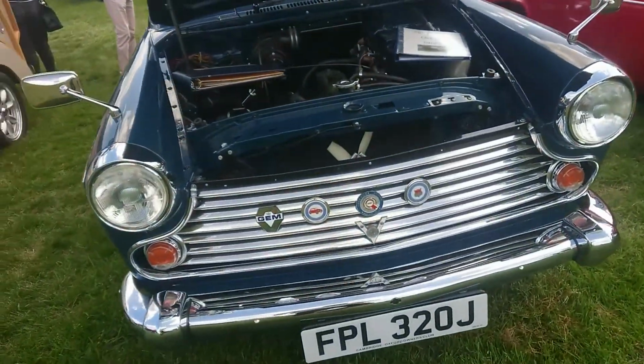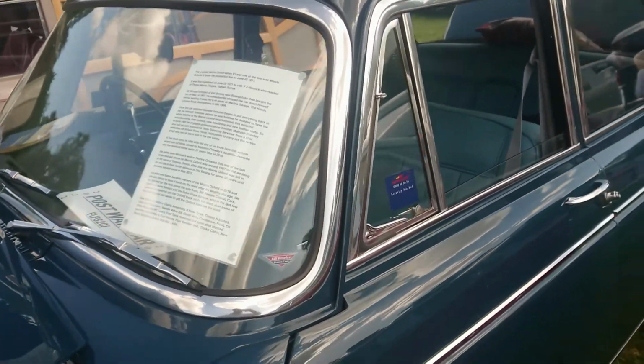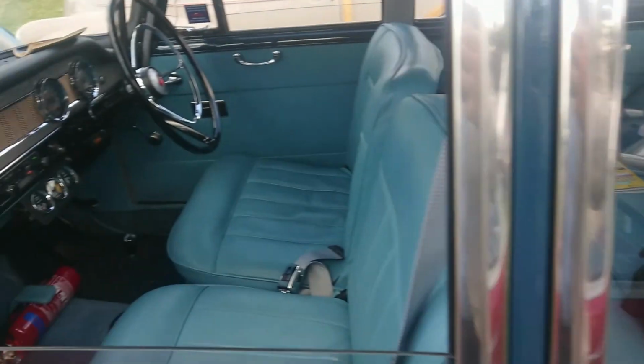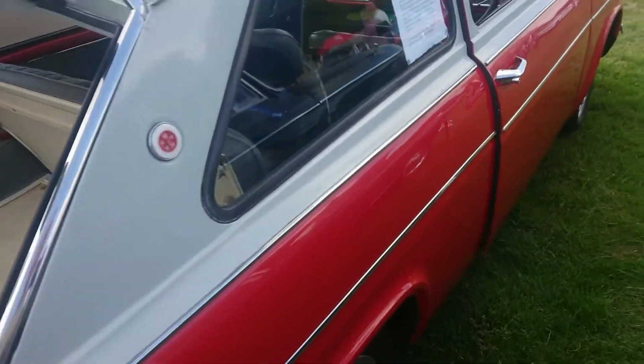Another car we've seen before, Morris Oxford, 1971. This will be the Series 7. Yes, one of the very last ones to leave the production line, because then they started producing the Marina. Yes. Oh, I can't tell you, viewers, how nice that smelled. You can't put that across on camera. That smells delicious. 1962.